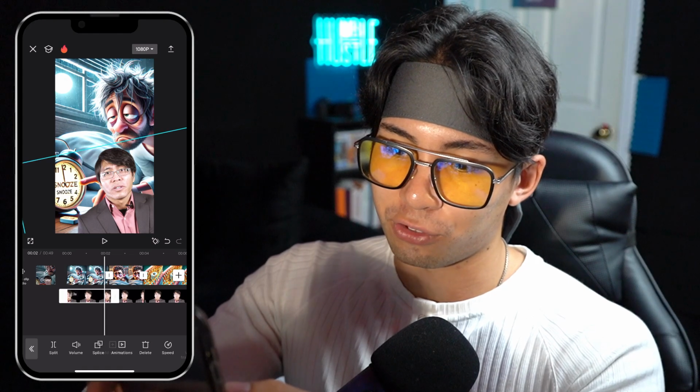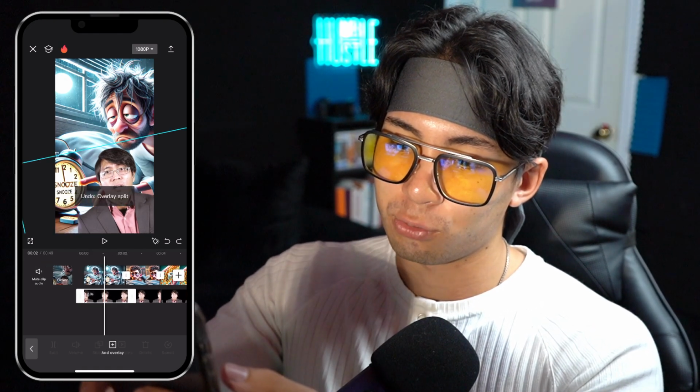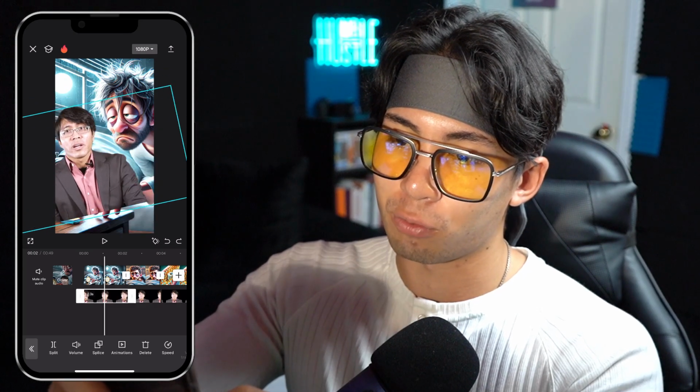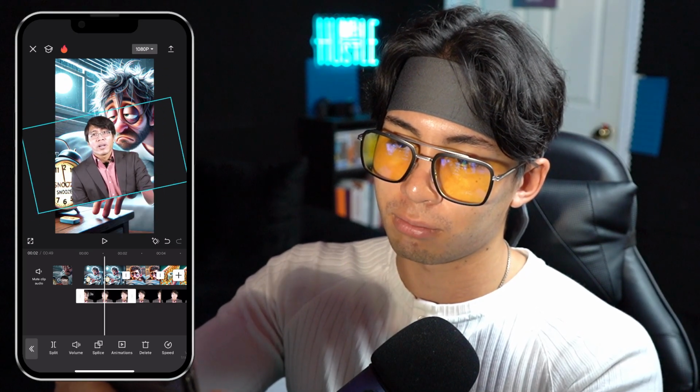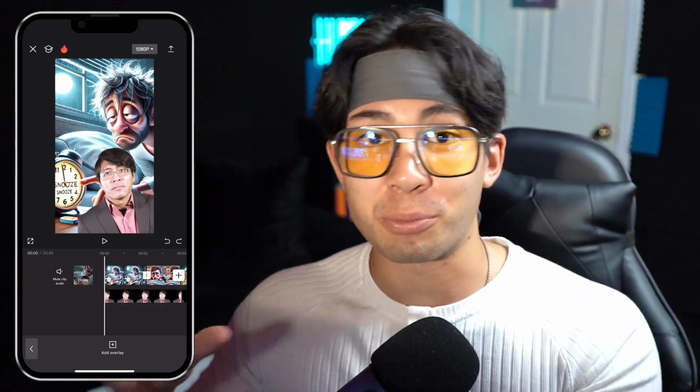In order to do this, you would just click on the clip, click on split, and now you have two different clips to work with. Choose whichever clip you want to work with, and then you can move them around, pinch them to make them smaller, kind of like that. You have all the clips lined up, the audio is solid. Now we just need to go back and add some animations, right?